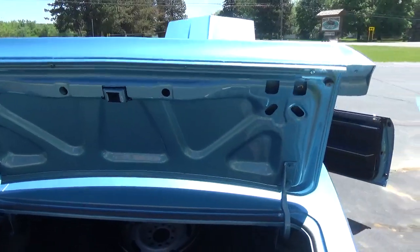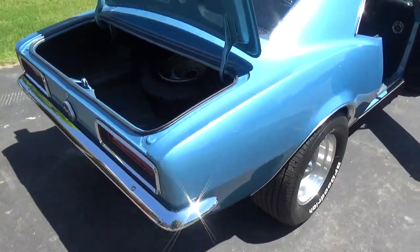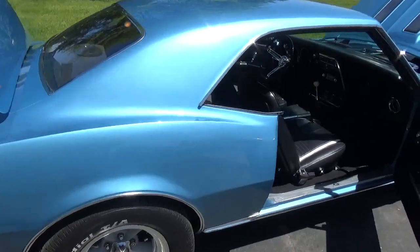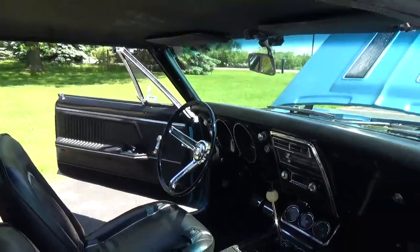Got your front and your rear spoilers on it. Tell you, it's just a super nice car. Ready to get in it, cruise it to your shows, enjoy it. Tell you, I like the deluxe interior with the white stripe in the seats. Really looks nice.